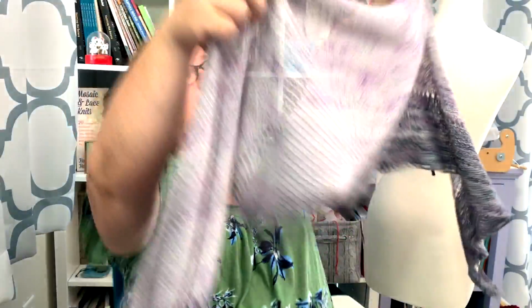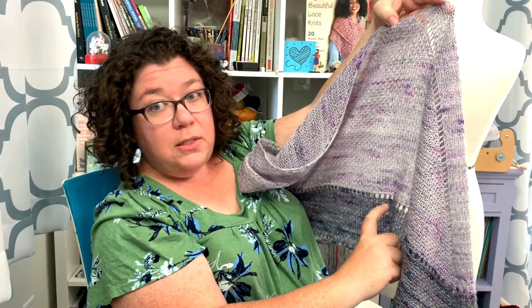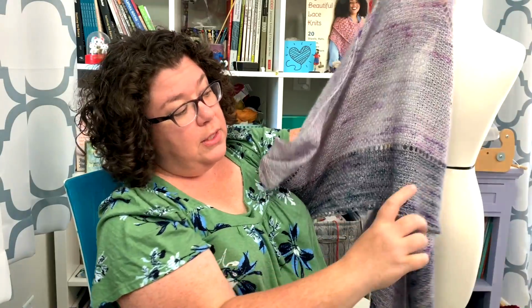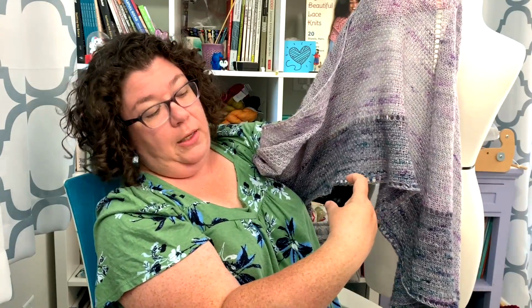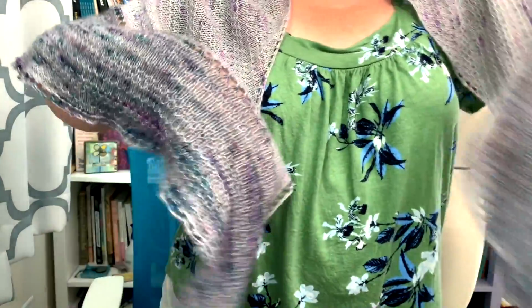Now, what would happen if you made it bigger is, so you see the difference, as I showed you, the difference between this distance and this distance. If you added another skein, you're only going to get like this much more, because the rows are just going to get longer and longer. You're going to get about half the width of that stripe. But look how it keeps on going. It is a large, drapey, beautiful, silky, amazing shawl.